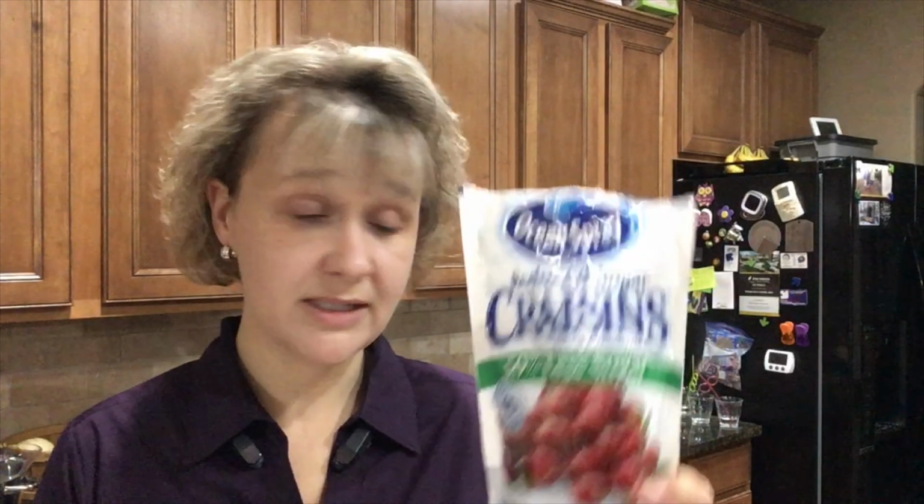Anyway, I'm going to use some of these, not very many. I'm supposed to have 3/4 cup of dried fruit, so I'm going to probably put about 1/4 cup into my 3/4 cup measuring cup, and then use the rest, I'm just going to use raisins.